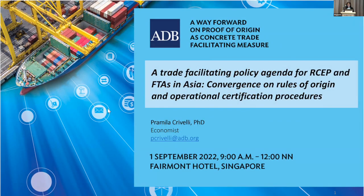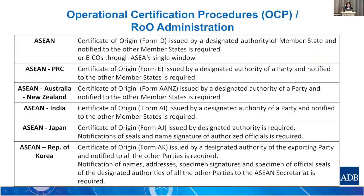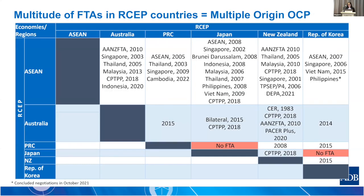All right. So the idea came when we looked at the multitude of free trade agreements in the region. As you can see on screen, we're looking at all the different trade agreements, and here we look only at our sub-member countries, but this is applicable to all Asia and the Pacific. We know that there is a noodle bowl of FTAs. I think this is something well known. And if you look at even just the RCEP member countries, you see that each of them already has a lot of different agreements in place.